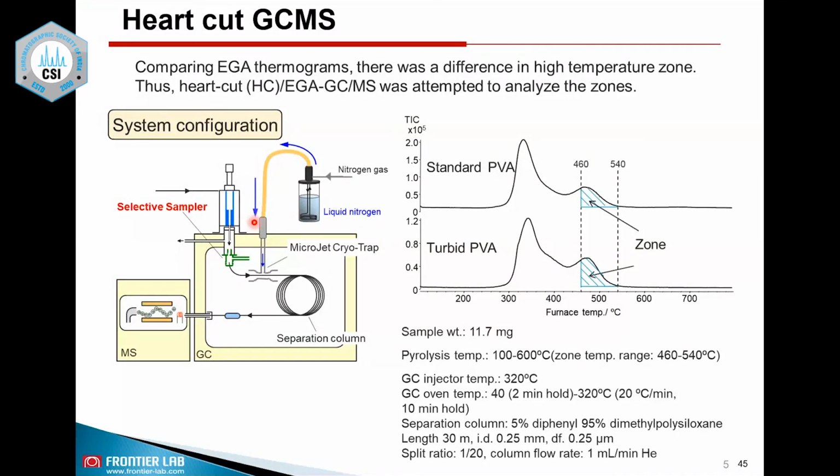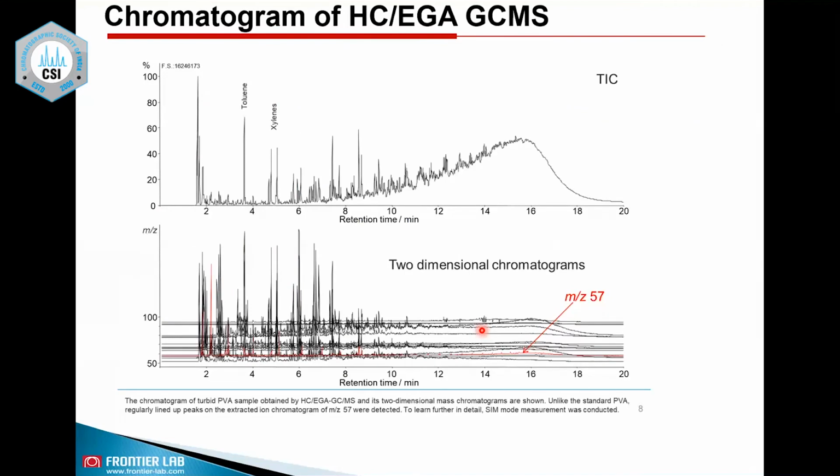So instead of doing multi-shot, because our interest is only to look at what the difference is here, we only do the hard cut analysis of this fraction. What we see here is some unsaturated hydrocarbon peaks coming at 57 that are not seen in the good product. Then we need to understand what the problem is.